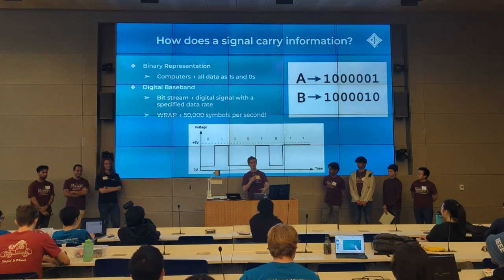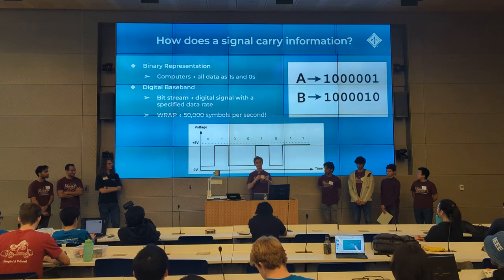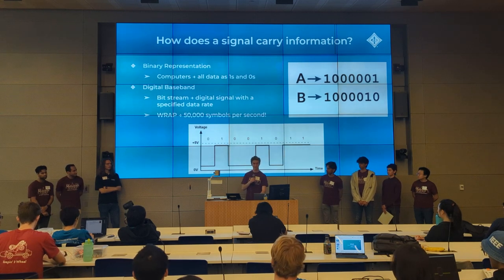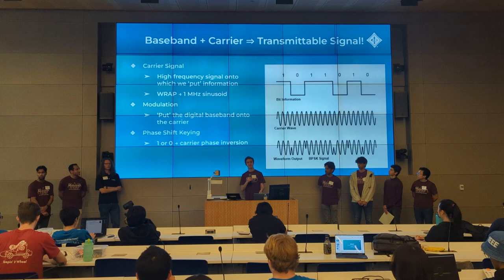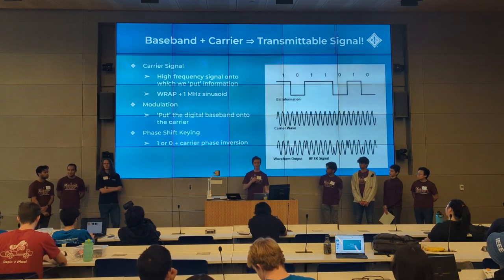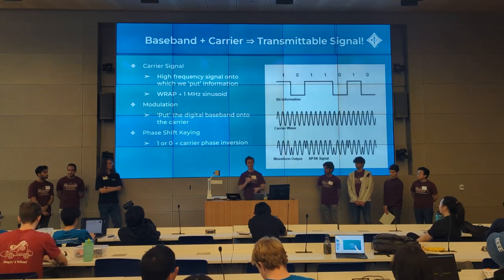Then we map that into a digital signal called our digital baseband. This is basically taking that bit stream, formatting it at a certain data rate, which for us is 50,000 symbols per second. Then we take a carrier signal, which is basically just a high frequency sine wave onto which we put our information. For us, this is at 1 megahertz.